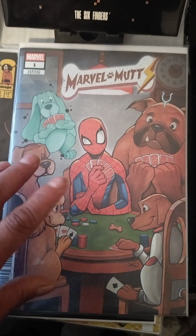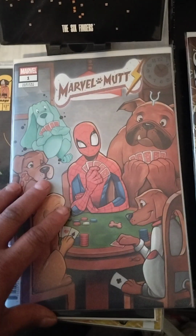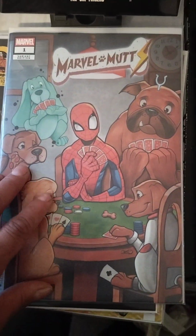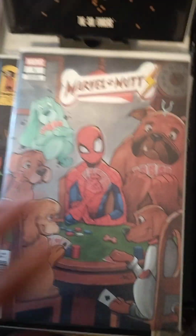The Marvel's Mutts, pretty good. Not too cartoonish, but good. It's a fun read. I think it might be suitable for all ages. Pretty good. So I got that last week.